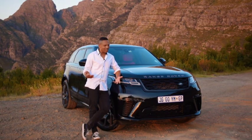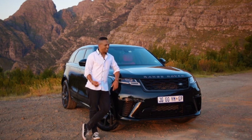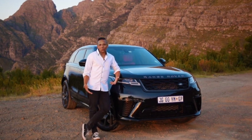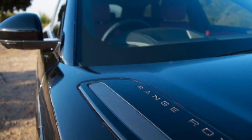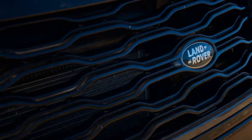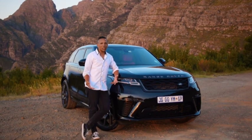I don't usually lean up against cars. I also don't usually wear collared shirts, but this car makes me feel cool. It makes me feel special. It's the bad guy in a movie. There's something about this car that makes it feel like it's more than the sum of its parts. It's not like the others.